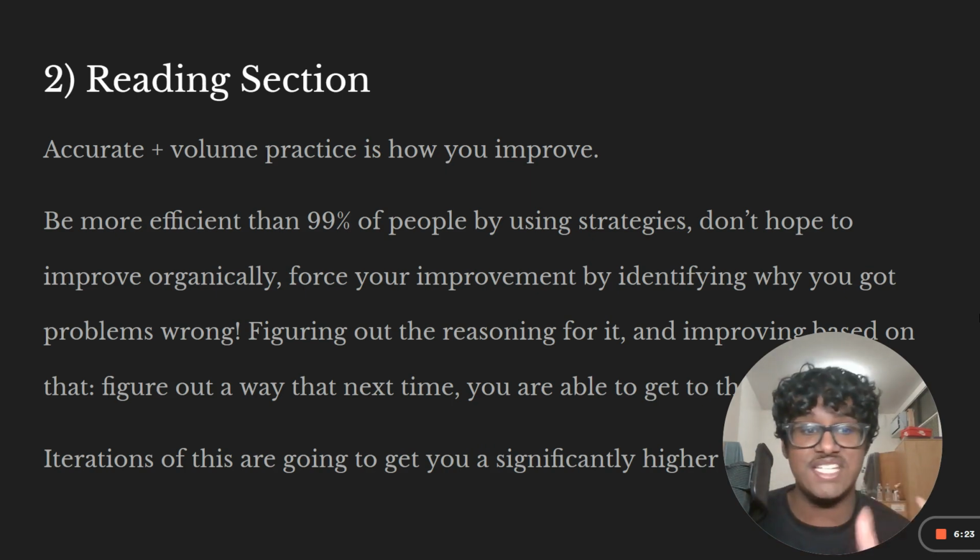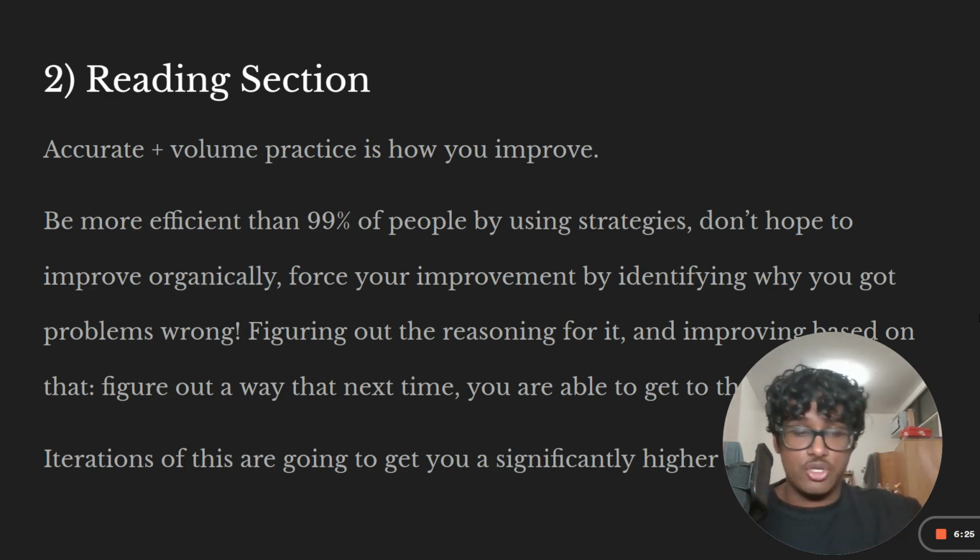Let's say it was a specific detail in a specific part of a passage. Make sure next time you never miss that. Make sure next time you have a specific reading strategy so you never miss that. Make sure next time the specific detail is something that you definitely go over when you reread the passage when you see that question. Figure out some sort of strategy that's going to make sure you don't miss the why. Apply it. Make sure it works. If it doesn't work, tweak it a little bit or completely scrap it and change it based on a new why that comes up when you got it wrong.